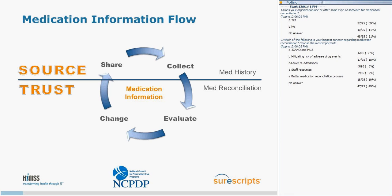When we talk about medication information flow, we really have different sources of where we receive medication information, especially electronically. So we take that information, we share it, we collect it, we put it into an electronic form. This is really medication history. And that could be whether it's from claims-based information coming from a payer or whether it's sitting within an electronic health record. One way or the other, that information is collected in terms of medication history.